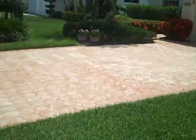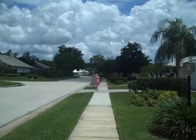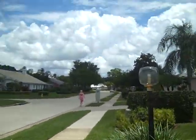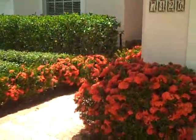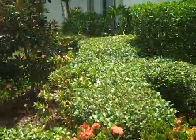Side of the house. Now you have pavers in the driveway. There's your neighbor coming out. I rest my case. Nice thing about this house is the mailbox is right there. So if you need to collect your mail in the afternoon, it's right there. You don't have to drive to it.